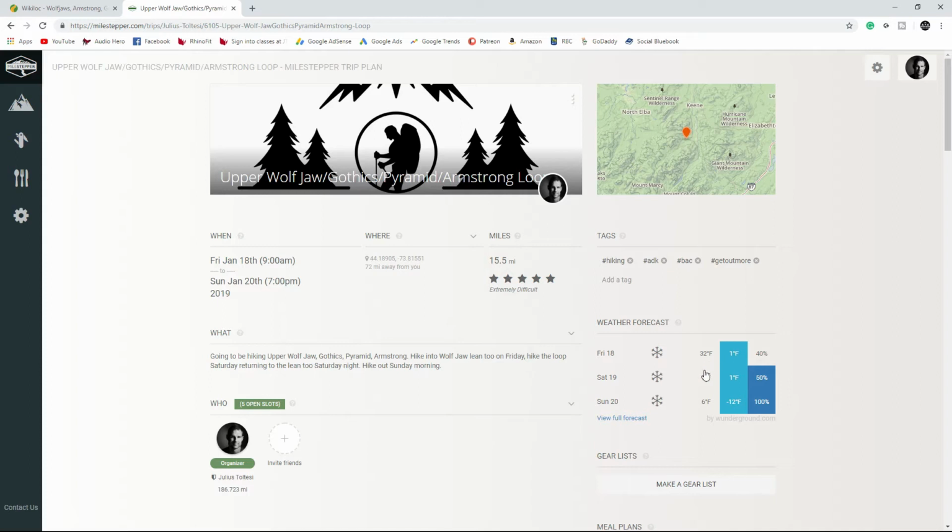I use it to just keep track of all the peaks, all the mountains that I've climbed. So in this case, you create a new plan. I'm not really going to go through how to use this program, but basically you put your time and date. Once you do that, it actually tells you what the weather is going to be. So that's very important whenever you're researching your hike, is what's the weather going to be like.